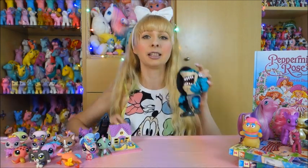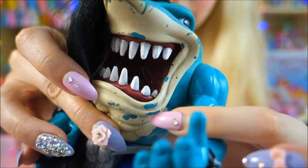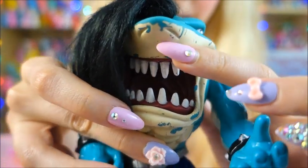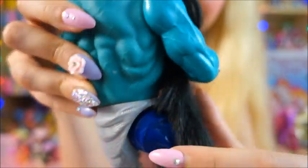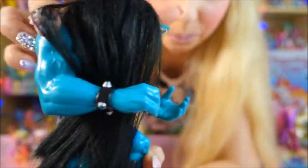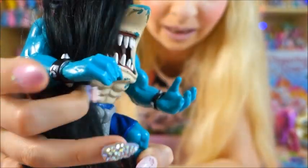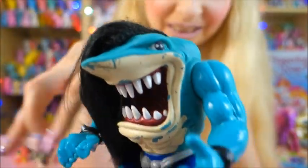I definitely need to color, fill some of the spots here. But other than that, such a cool sculpt. And they just look amazing on the shelves. Definitely goes into my boyish toy shelf, which is getting pretty cramped, to be honest.